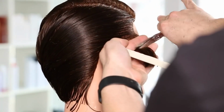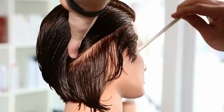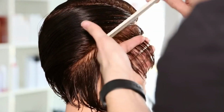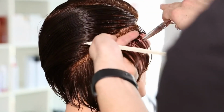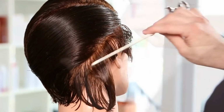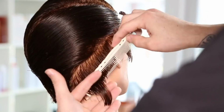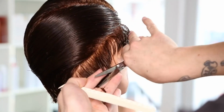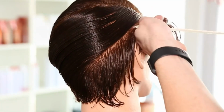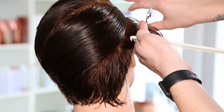Now we're going to work our way back exactly the same way. I guarantee I'll get this question about how do I make sure that both lengths are the same. I started off with pretty much finger length hair, so I know that both sides are going to be similar. I'm also going to go through at the very end and do some scissor over comb, so that will help blend it as well. Once you get this first section cut, you can always go through and just stand in front of the client that you're working on and make sure that the sides match up before you move on.